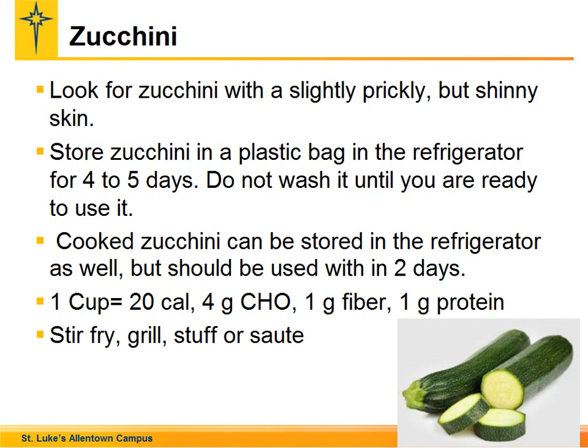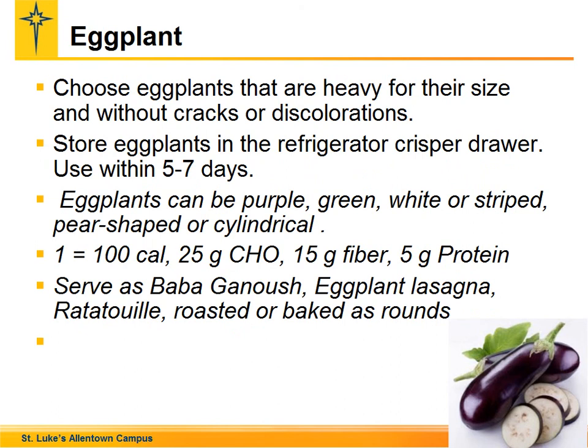Zucchini, you can stuff it, you can saute it with like tomatoes and garlic and onions, you can grill it, or you can stir fry zucchini. Very versatile. You also can make some zucchini breads. You just need to adjust them to be lower in fat and lower in sugar.